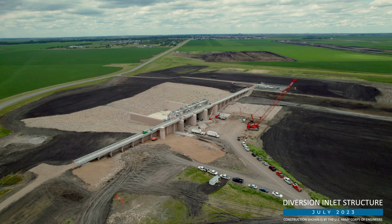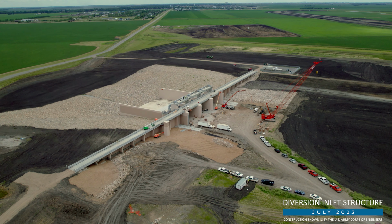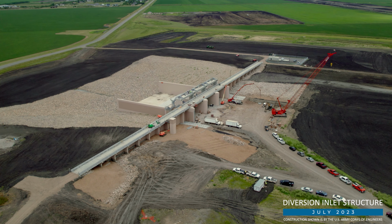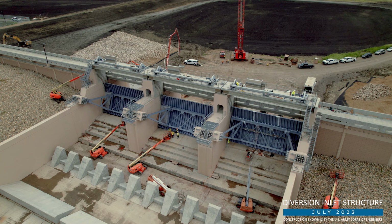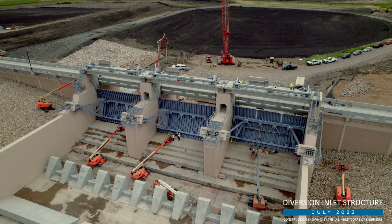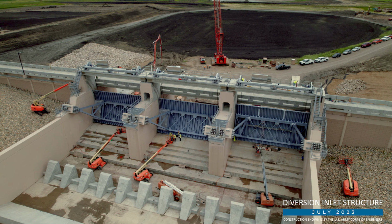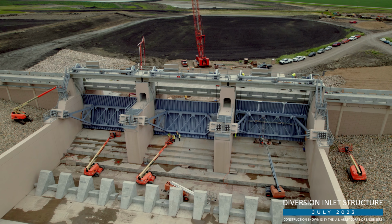The diversion inlet structure is nearing completion as the U.S. Army Corps of Engineers prepares to turn over the structure to MFDA later this year. Once the entire diversion project is operational, gates on the structure that's south of Horace, North Dakota, will open to allow floodwater to enter the stormwater diversion channel and pass safely around the metro area.